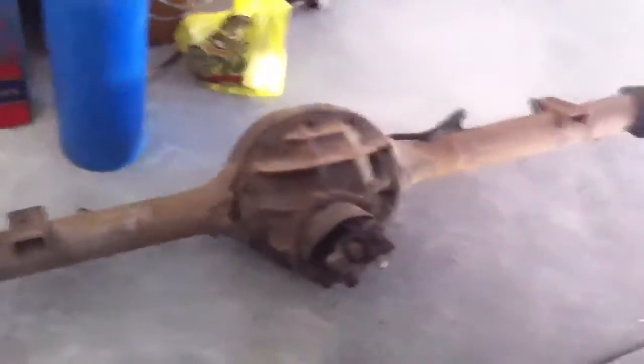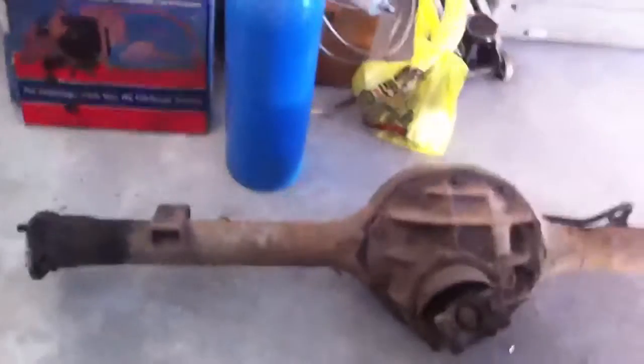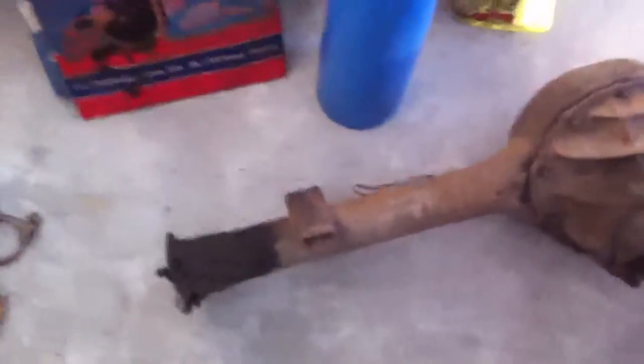It is an off-center diff, if I remember correctly. Can't really tell it here, but it is. I believe it is an off-center diff. I have to measure it. But it's a war case. The center section is a war, so it's not a nodular. Doesn't have the N in it. So I'll check that out more, and I'll make some videos of this stuff as I'm going along too. But about the car itself, let's take a look at it.